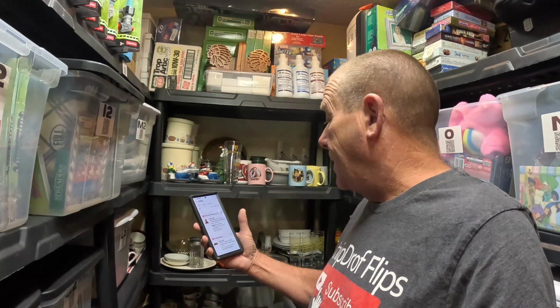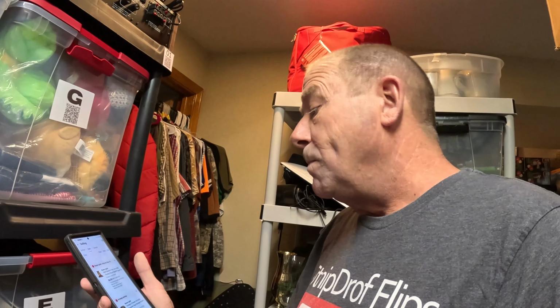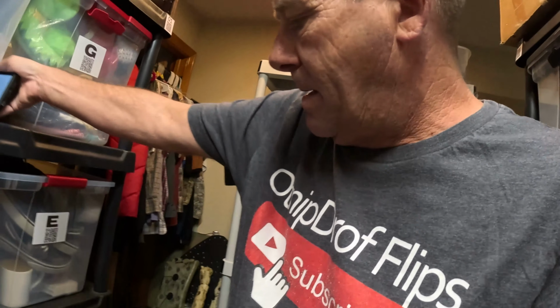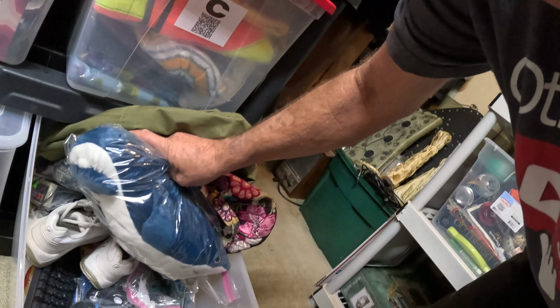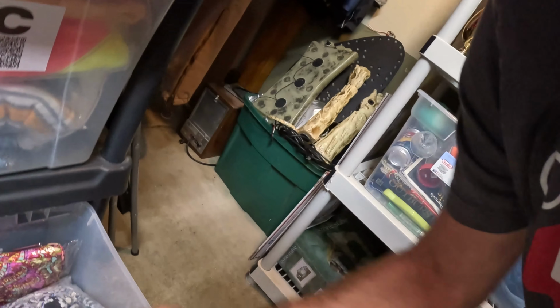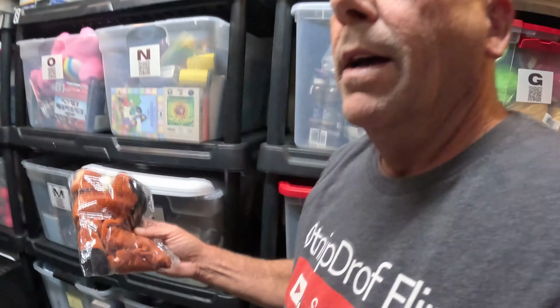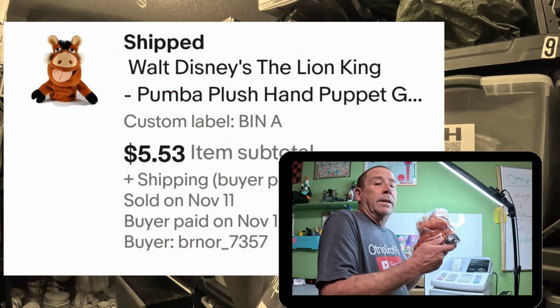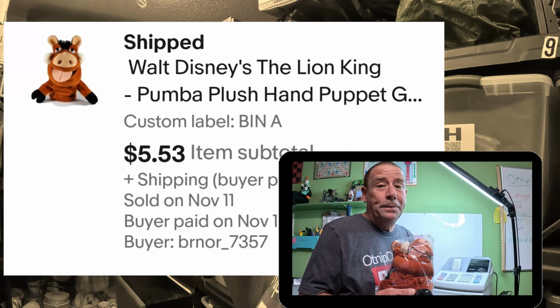Okay, next item is in this aisle as well. It's going to be in bin A. This is a Walt Disney The Lion King Pumbaa plush hand puppet. Actually, this is it right down here. Picked this up at my local thrift store. I didn't put what I paid for it, so I don't imagine I'm into this for more than a quarter, no more than 50 cents. This sold for $5.53, and the buyer is paying $5 even in shipping.